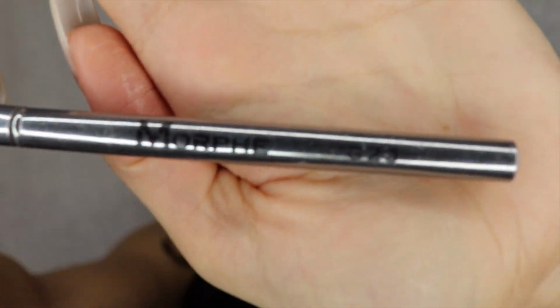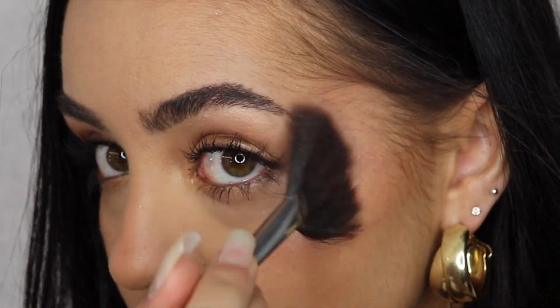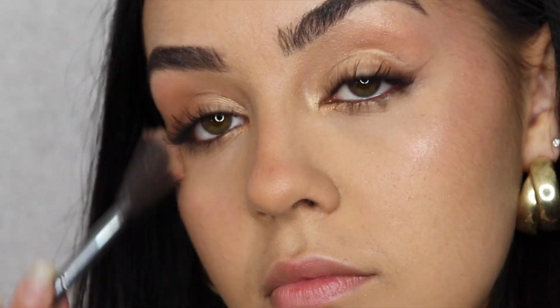And the brush that I like to use for the cheekbone highlight is of course Morphe once again, and this is the G23 brush from the Gunmetal collection. And as you just saw from my face, I am obsessed with the application, and I'm obsessed with both of these colours together.